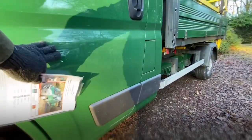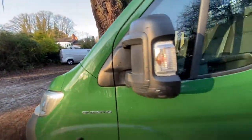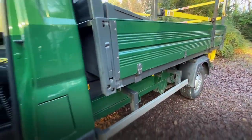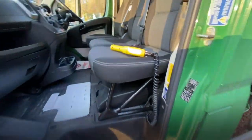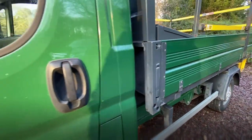And there's no dents. There are a few little marks, as you can see. Nothing serious. Obviously it's a work truck at the end of the day, but it is in good nick. All the glass is good. Everything looks nice and smart. You see door cards are all good. Control your tipper from this side. We'll look at the inside in a little bit more detail in a minute.